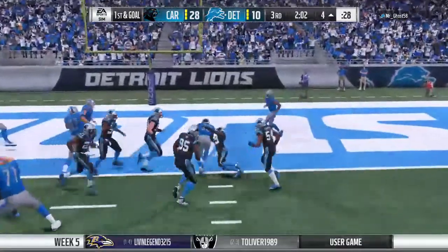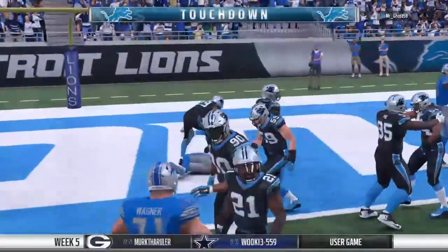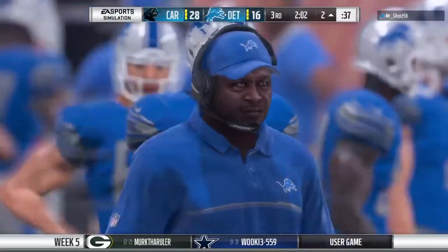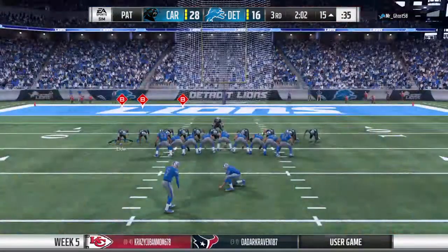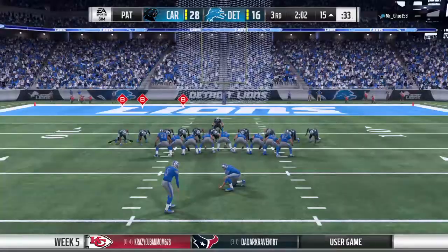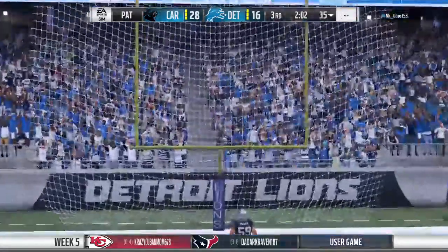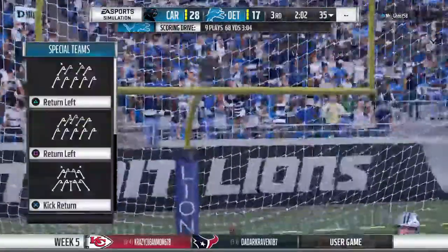They'll run it here with Blount. And he's going to take it in for a Lion touchdown. LeGarrette Blount with 2 touchdowns on the season, both in this game. And the Lions are able to cut into this lead. And that one makes this an 11-point deficit now.